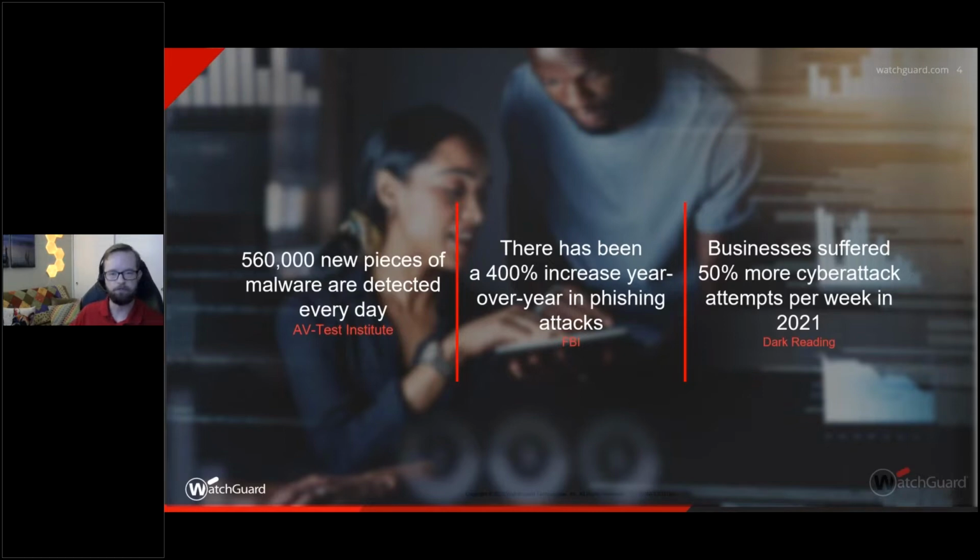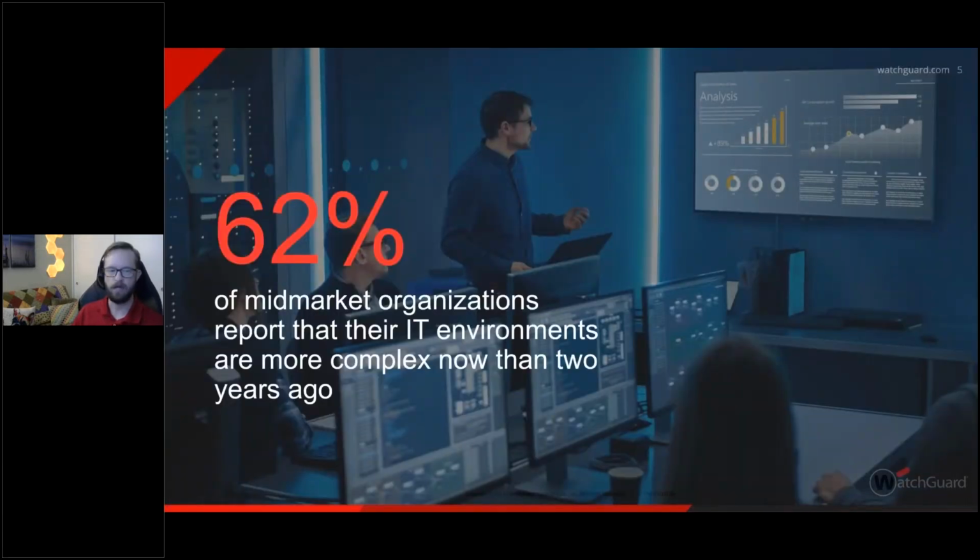At the same time that we're seeing this escalation in cyber attacks, businesses are also dealing with a tremendous amount of complexity within their IT environments. Indeed, according to a survey from Pulse, 62% of mid-market businesses report that their IT environments are more complex than they were two years ago. I don't think this is surprising to a lot of people on the call today. We saw in the outbreak of the pandemic, a lot of businesses reacted by having to source new technology, source new security, and get the tools that they needed to maintain business continuity.